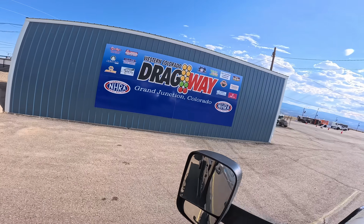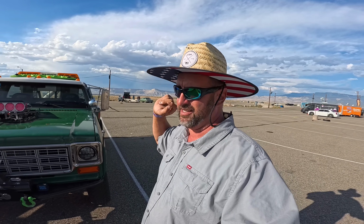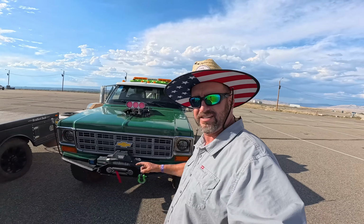So we just passed tech inspection, no problem. My racing number's been 00 since my motocross days, my mud truck days. The buggy's got 00 on it. Now the blue truck has gone to 00 because that's my numbers always.